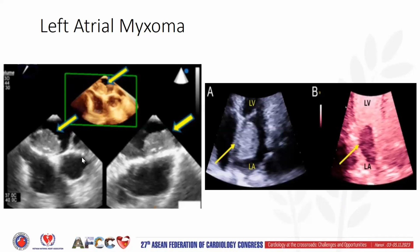This is an example. These are two different patients on the left and right-hand side. On the left-hand side, we have the patient who underwent 3D TEE, showing a large left atrial myxoma, seen as this large heterogeneous echo density that's based off of the interatrial septum and protrudes within the left atrial cavity. And on the right-hand side, we have a different patient with a left atrial myxoma, again shown as a large heterogeneous echo density attached to the interatrial septum and extending within the left atrial cavity.